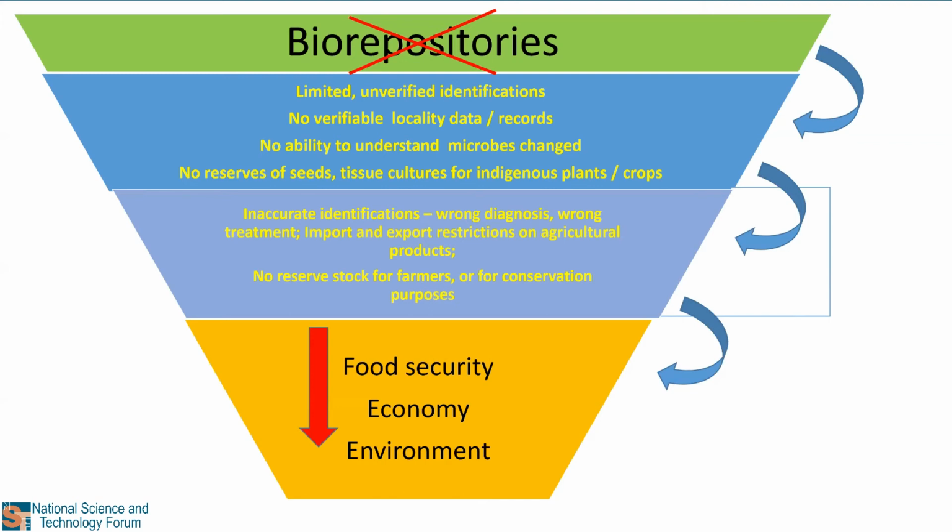But if we shut down those collections or we lose them, we can't ever go back to check what was there before. And then, of course, you would have no reserves of seeds or tissue cultures for indigenous plants or crops. And that would lead to a whole host of down the line problems.